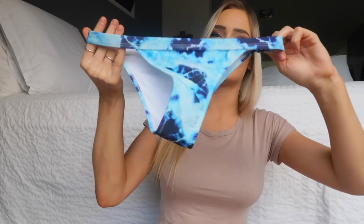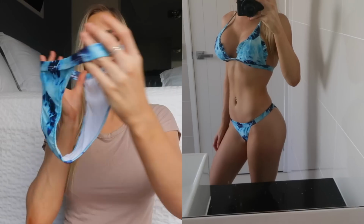Well, is that even the same, actually? Never mind, that's like a water print. This is tie-dye. It's just this blue patterned pair, and they look like that. These bottoms were a little bit tight for me, so it kind of gave me a muffin top, which wasn't really nice, but that's what it looks like. And then the top actually looks like this. The top looks like this.